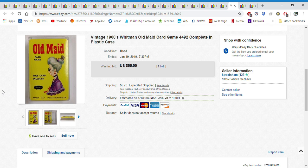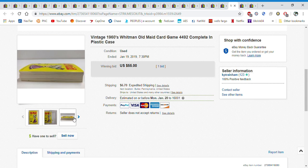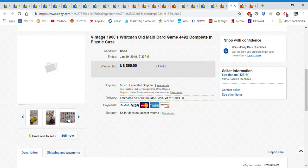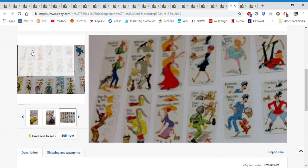Because I couldn't believe that they were selling for like $50 to $80 for a deck of old maid cards. But these were in like pristine condition. I don't think anyone ever played with them. That's a terrible picture.